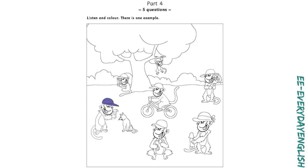Three. What now? Can you see the monkey in the tree? Oh, yes, I can. It's got long arms. Color that monkey's hat red. Right. The monkey in the tree has got a red hat now.